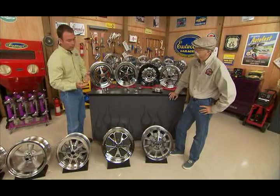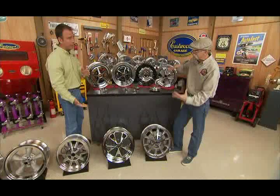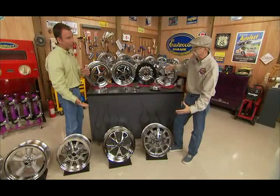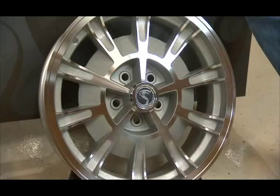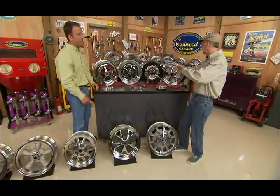Reproductions of the classic style steel wheel and the classic Shelby 10-spoke, but done in 17-inch diameters. Again, for that restomodder who really wants that big wheel look, but wants to make it look like home on the car and have that classic tie to it.